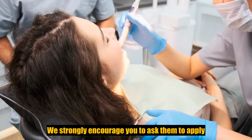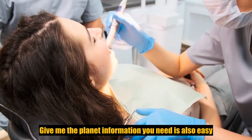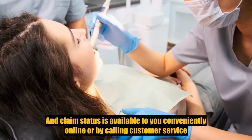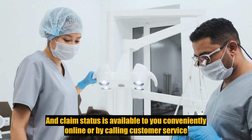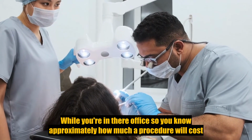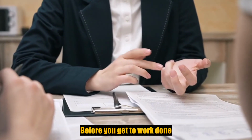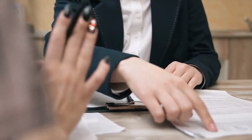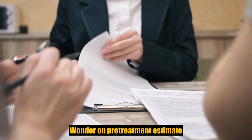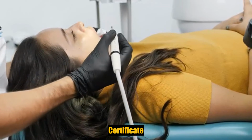For employee plus to ask them to apply. Getting the plan-related information you need is also easy. Information about coverage and claim status is available to you conveniently online or by calling customer service. You can even have your dentist request a pre-treatment estimate while you're in their office so you know approximately how much your procedure will cost before you get the work done. It all adds up to less hassles and more service. One note on pre-treatment estimates. Your actual PFL to view your plan-specific certificate.